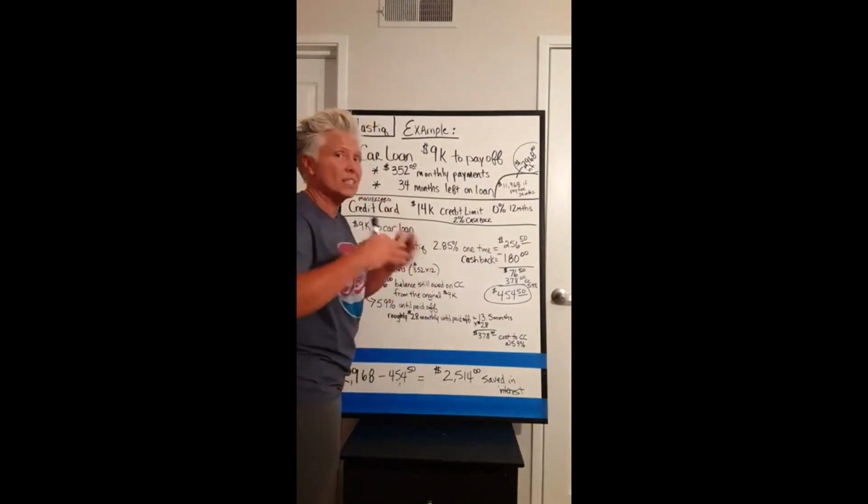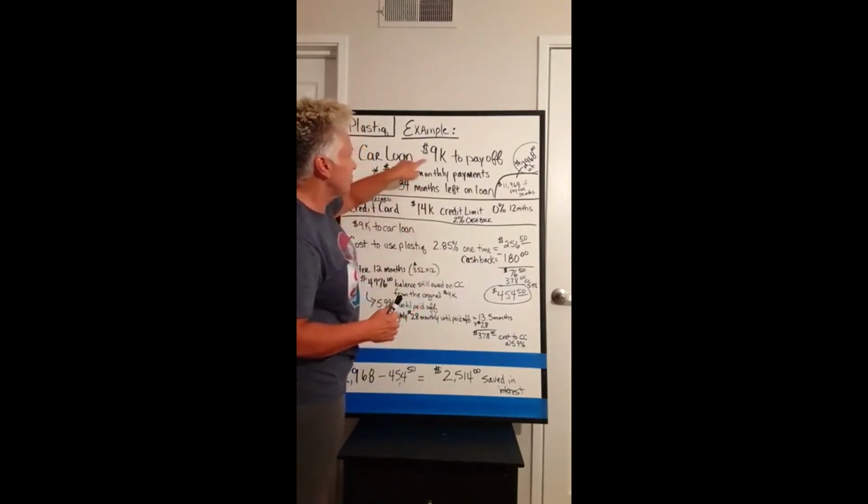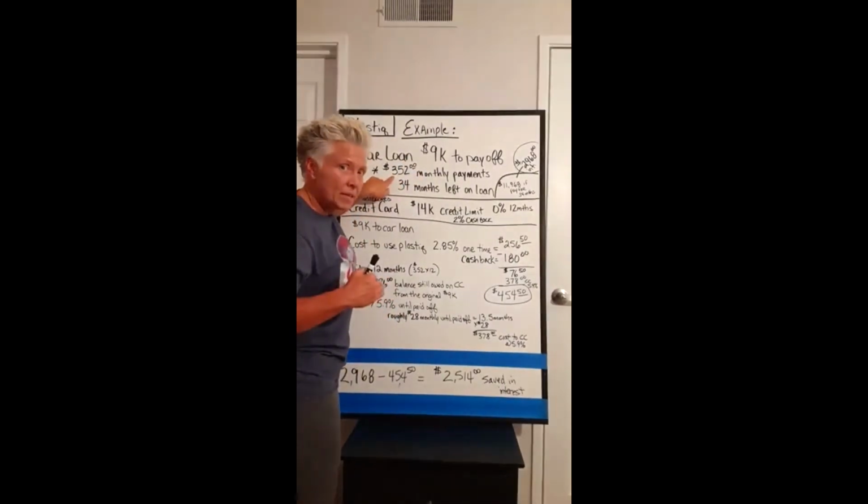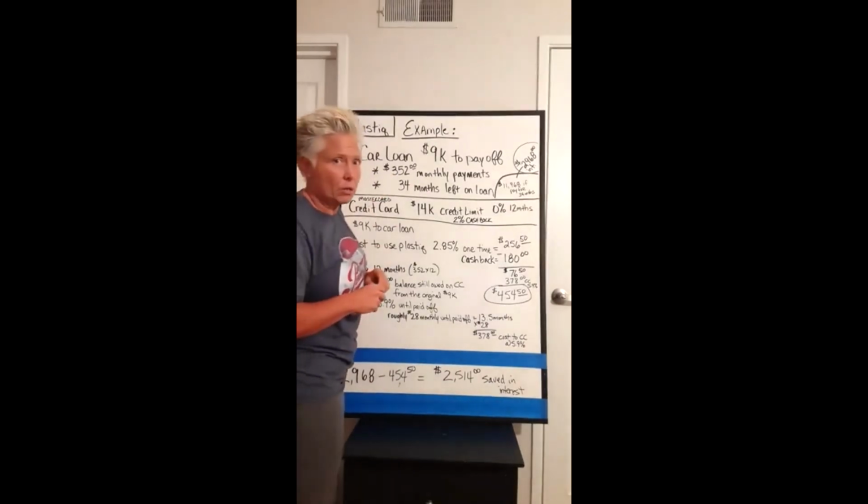So here's an example. So here's where Velocity Banking comes in. The minute she paid the $9,000 off, she just freed up cash flow of $352.